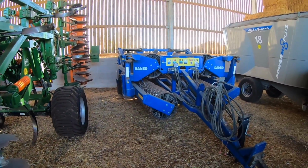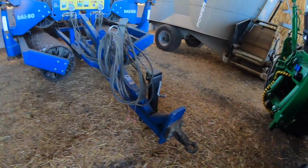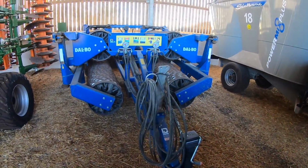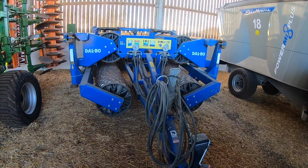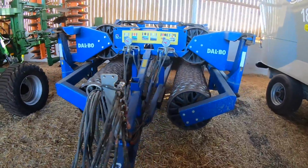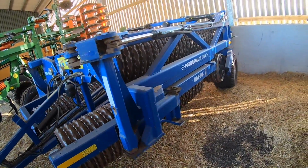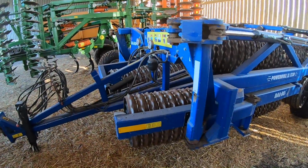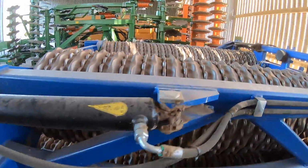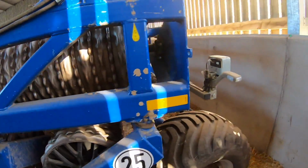And then looking to the right, we've got the Dalbo 12 metre ring rollers, or Cambridge rollers as some people call them. We've had these a few years now, 2 or 3 years, and really good heavy set of rollers. They weigh about 10 tonne, so good for pushing in the flints. We did have some bad rings where they all started pitting, but Dalbo came out and replaced them, and no problems since.